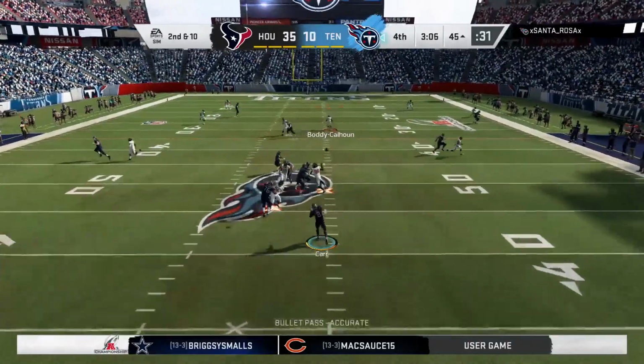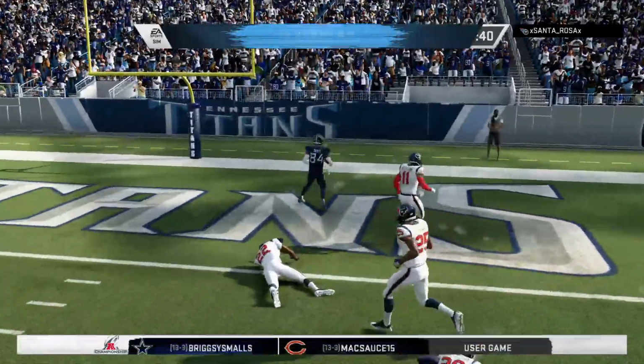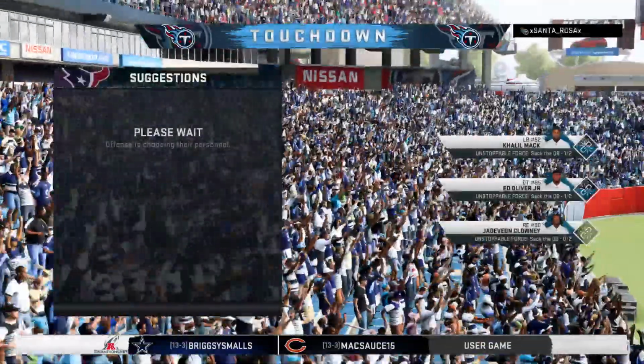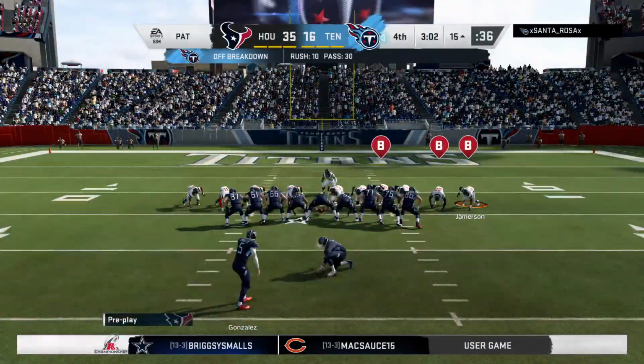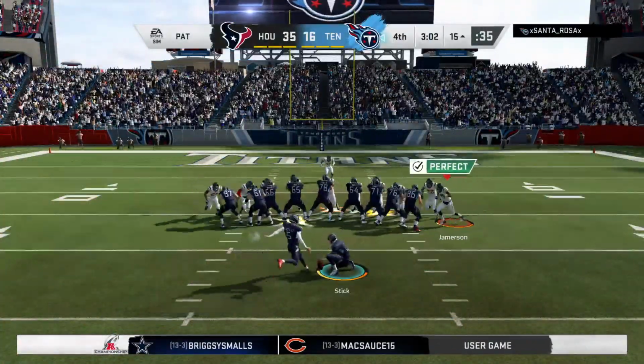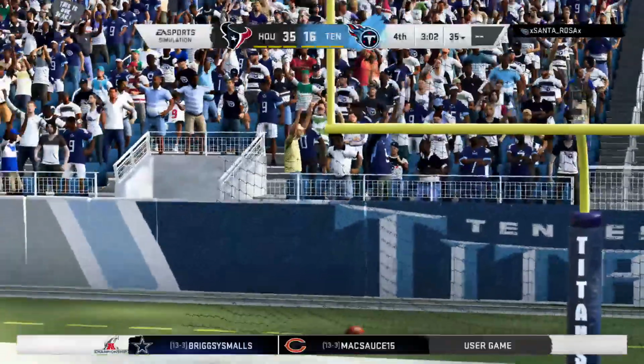To throw again on second down. Carr, uncorked, got a man, it's caught inside the 10. And he will score. Touchdown, Titans. Corey Davis with his second touchdown of the afternoon. And the Titans are able to cut into that deficit.